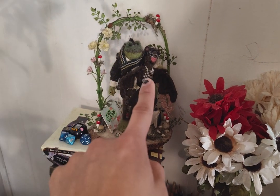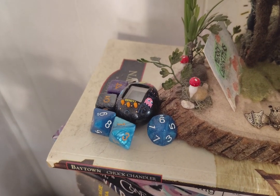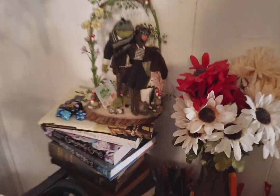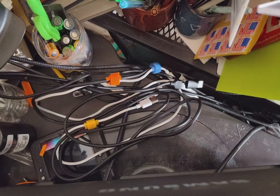This me, this her. My dead Tamagotchi, Pac-Man edition. Kid you not, the first life it had was the only life it had. A stack of books so I can raise this up and see behind my monitor. The gift that my darling made me. A bunch of pencils and things that I use.